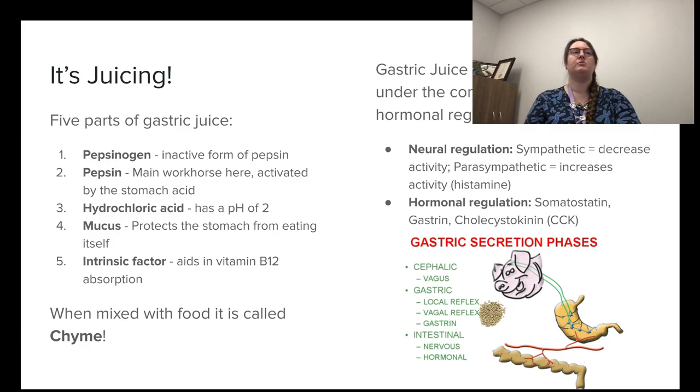But when the parasympathetic, which is rest or digest, comes back in, that increases activity to make up for anything you've lost when you were under the sympathetic, or fight or flight. So that's neural regulation. And then you've got hormonal regulation. This is where our friend somatostatin comes in. Gastrin's a big boy. Gastrin is the one that lets you know that you're hungry, and we'll talk more about this in a minute. Gastrin's one of the things that goes, hey, I am hungry. And then your brain goes, hey, you are hungry. And then I go, oh, good. And then I go eat Oreos because I make wonderful choices.